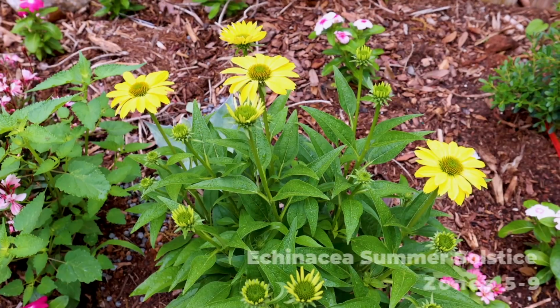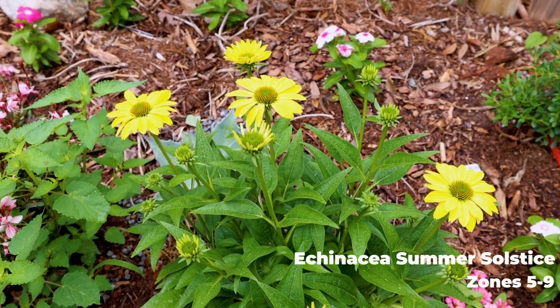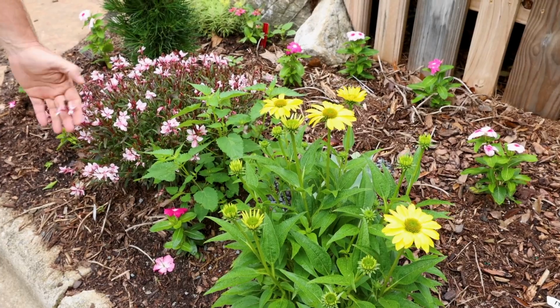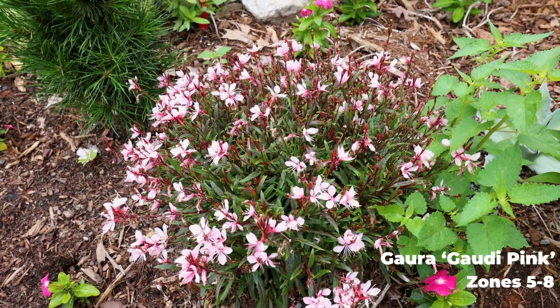Okay, moving on from that, there's several more echinacea out here. I love that yellow one. I mean, it has the look of a rudbeckia, really, but it's an echinacea. Really, I love that yellow. Pink Guara out here by the road is looking fantastic right now.